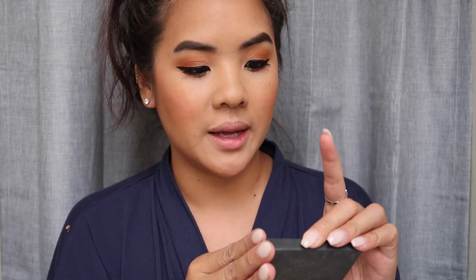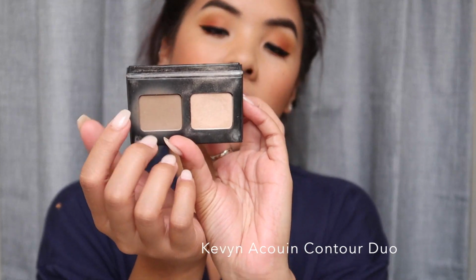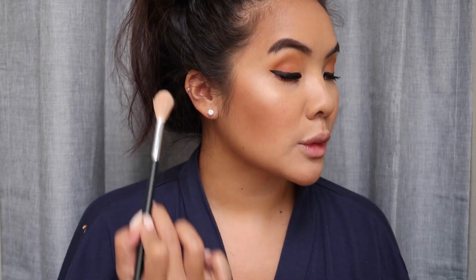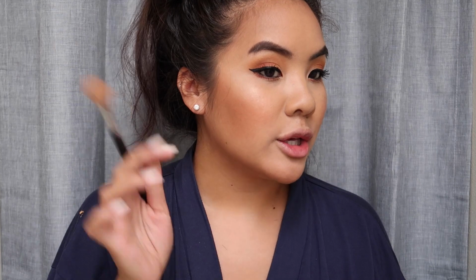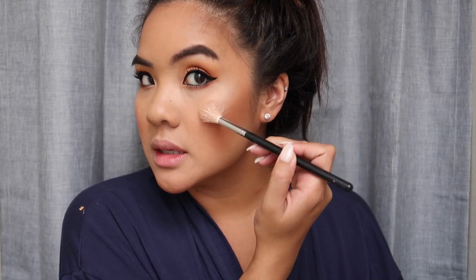And then for my highlight, I've been loving my little baby Kevin Aucoin contour duo. Inside you get the contour shade, and then you get a highlight shade. So this is the highlight I've been wearing if I want something a little bit more subtle, more for like an everyday type of glow. Do you guys see that? Like, you still have that natural shine. It really reminds me of a lot of the Hourglass powders.